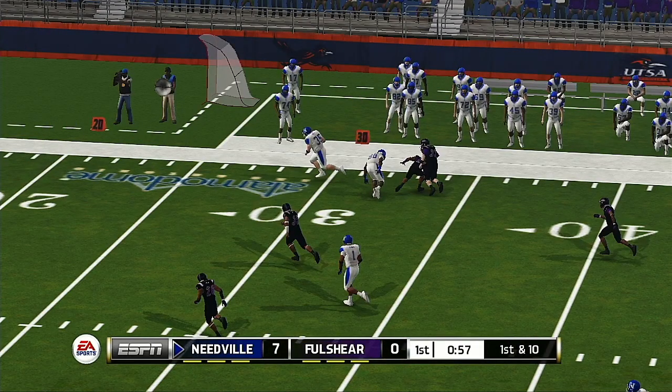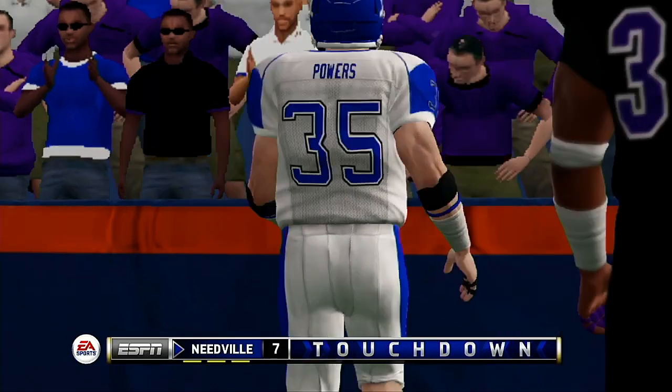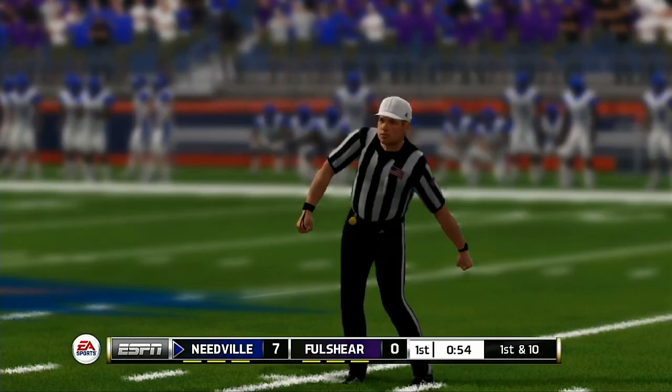Quickly to the tight end. Down the sideline. And he scores. Touchdown. Wait a second. They put the points on the board, but they might have to take them down.